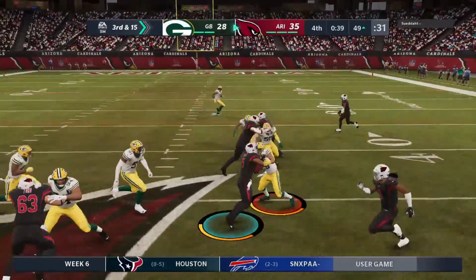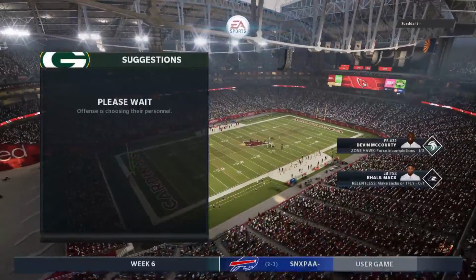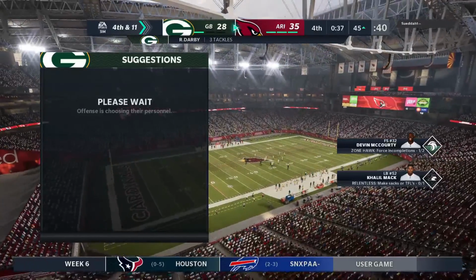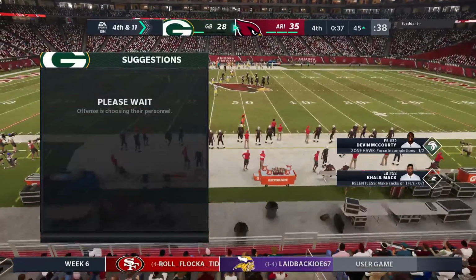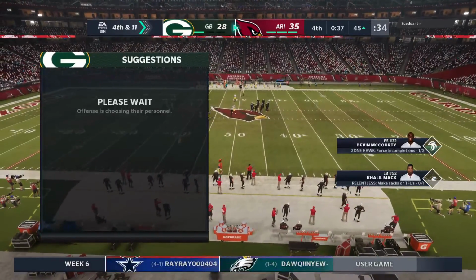On 3rd down, Gibson. And he'll be brought down at the 45-yard line. Antonio Gibson. Now the Packers going to go ahead and use the 2nd of their timeouts, as the clock will stop with 37 seconds to play. It's 4th down.